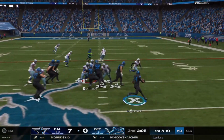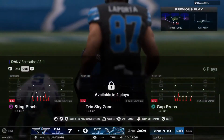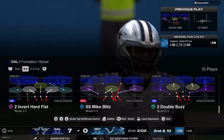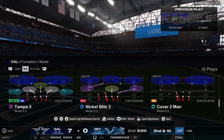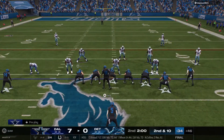Well, they'll run it here on the jet sweep. And they're going to stop him right at the line of scrimmage. Just no cutback lane to be found whatsoever. 2nd and 10. Donovan Wilson that time there on the tackle. 2 minutes on the clock, second quarter, 7-0 ball game. Now a 2nd and 10.